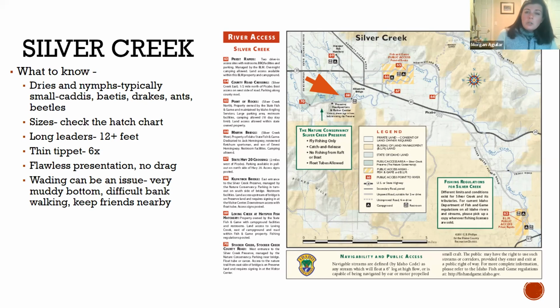Wading can be an issue on Silver Creek. It is very mucky and muddy. The silt bottom can be a little deceiving when you see it. You can sink down into it, and it can be difficult to walk. So do keep a friend nearby because you can get a little sucked into that mud. So definitely use the buddy system on the creek.